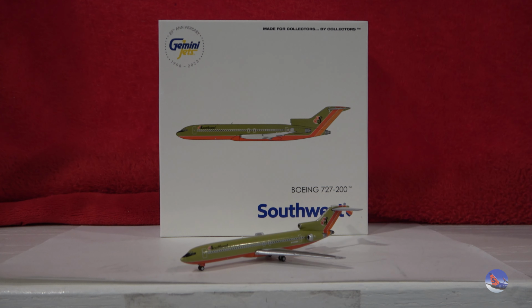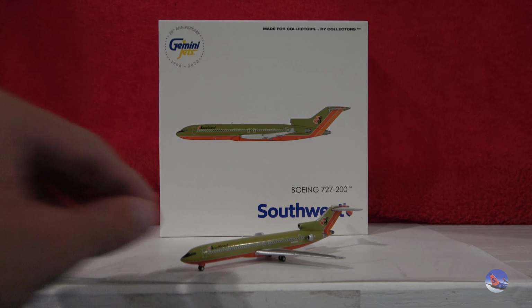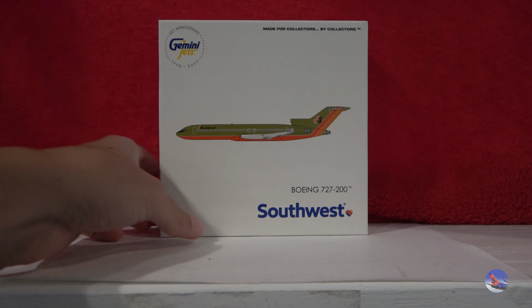One more subject that I'd like for them to do is that Bud Light Western 727 that they just did in 200 scale recently. Hopefully that'll be coming out maybe September. I don't know. Of course, by the time this retro review comes out, I just realized the September releases will probably be out by this point. Maybe. But we'll see. Let's go ahead and move the model off to the side, and we'll bring in the box.